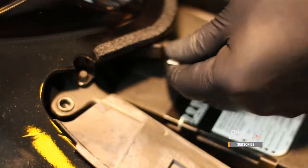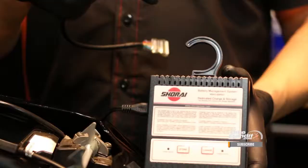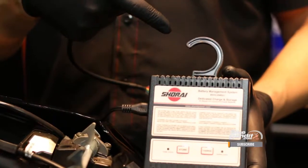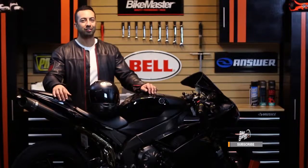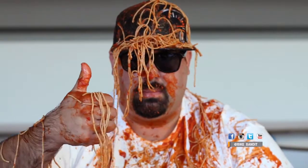To hook this up, we'll use the supplied cord to put the charging port in a convenient location, like under the passenger seat, so it will always be easy to access. This charger also comes with a convenient hook so you can hang it off a peg or something while you're charging your battery. So now all there is left to do is fire this bad boy up and take it out for a ride. What do you think of that, Ivan?